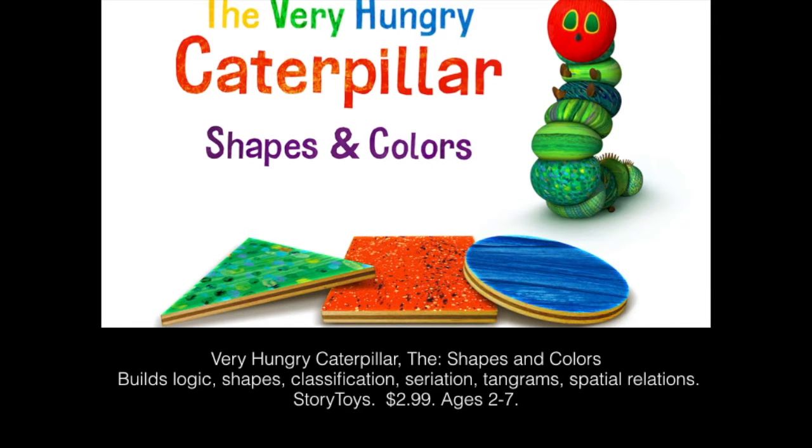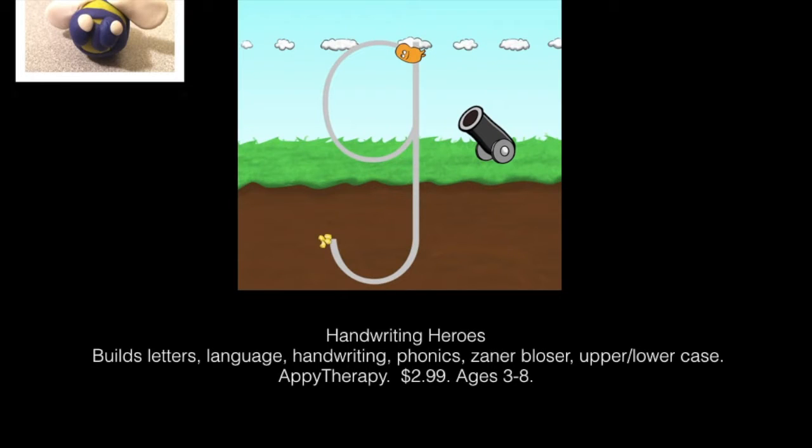My Very Hungry Caterpillar Shapes and Colors. This is from the Story Toys team. It's very slippery and easy to use, and lets the children build the shapes and become the caterpillar in the end. Boy, there's so many apps I could talk about, but Handwriting Heroes, I bet Bonnie or Diane or Mark have probably used this and can tell you about it. Good way to playfully introduce a basic skill that kids are going to run into.